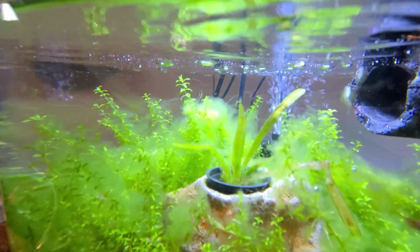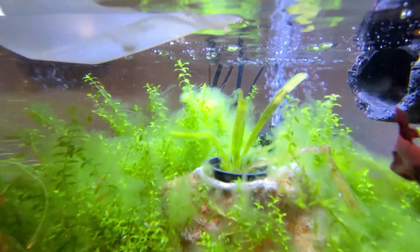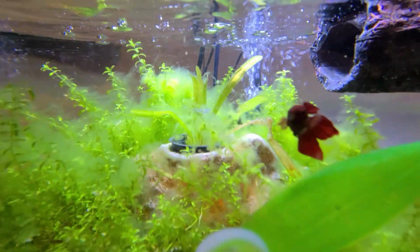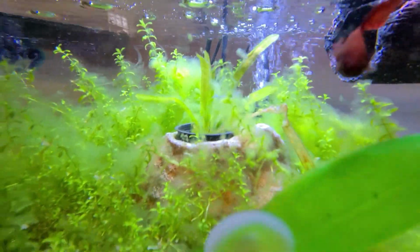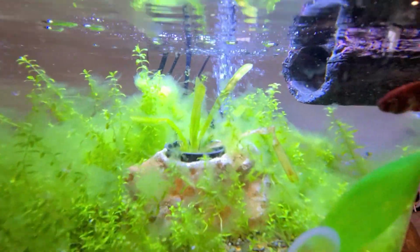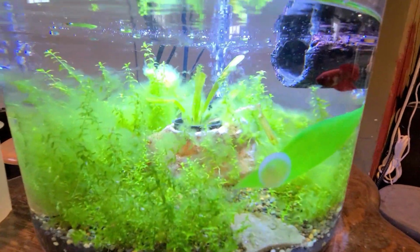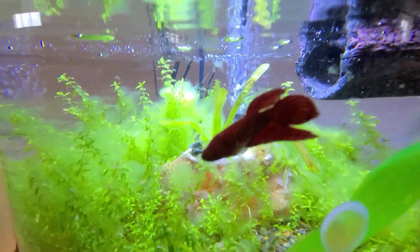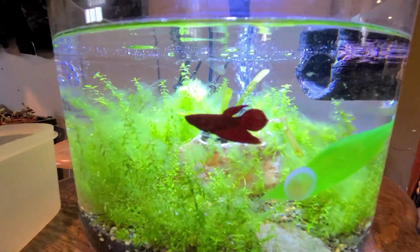Just gonna pour them right in. There's 1, 2, 3. We'll see if the betta gets mad. He's a pretty nice betta, I think. Aggressive eater, but he hasn't messed with my snail or any of my other shrimp that I had in there before.